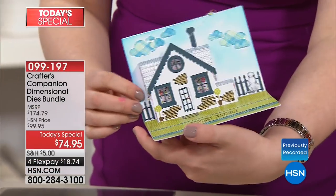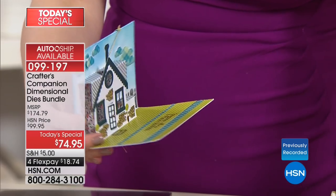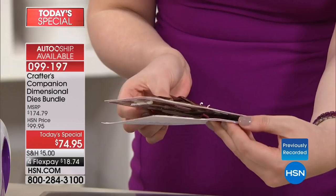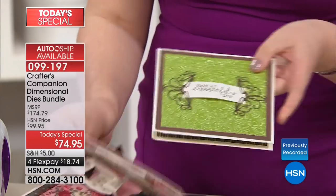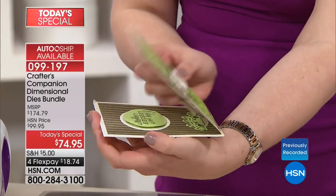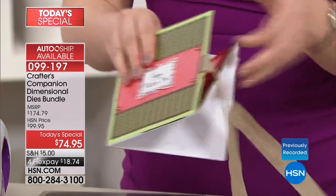We love you and we love Sarah Davies, and we love it when she and her team put together an incredible Today's Special. So tonight, make the most fantastic cards with the world launch of Crafter's Companion's Dimensional Dies and More Bundle. This is $100 off the retail price, an exclusive configuration, and you know what? You ain't seen nothing yet.